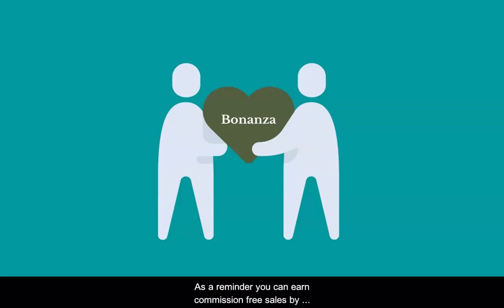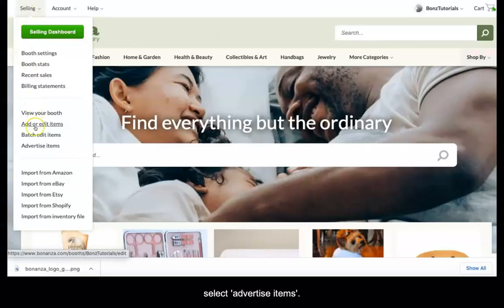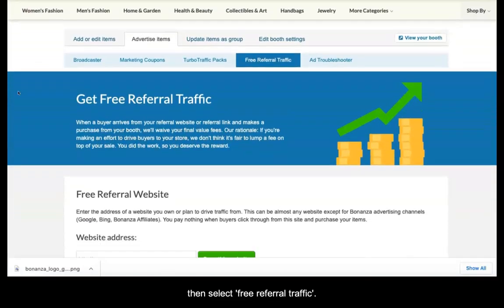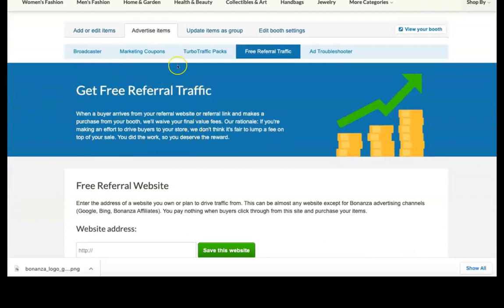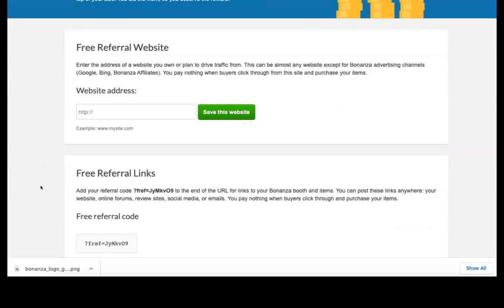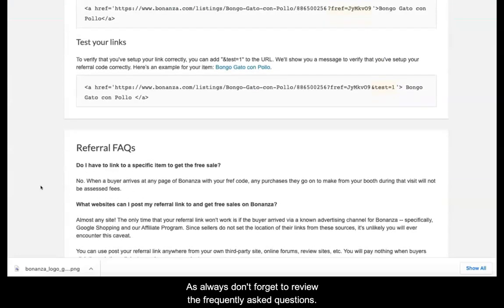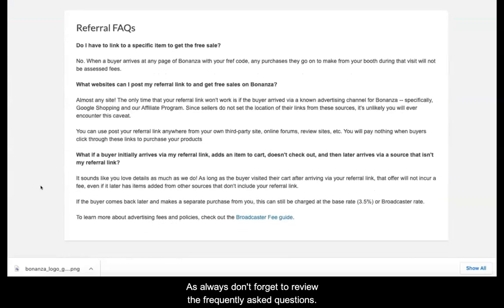As a reminder, you can earn commission-free sales by using your referral code. From the selling link, select Advertise Items, and then select Free Referral Traffic. On this page, you'll learn what the code looks like and how to use it. As always, don't forget to review the frequently asked questions.